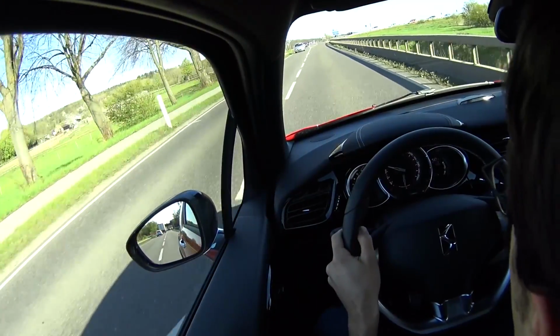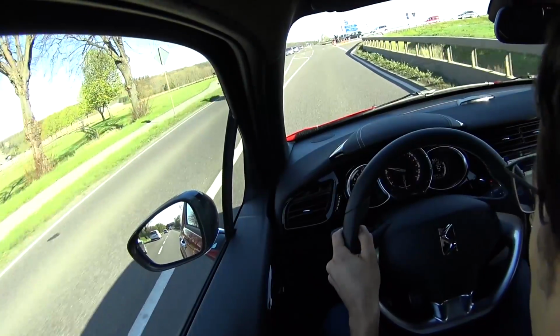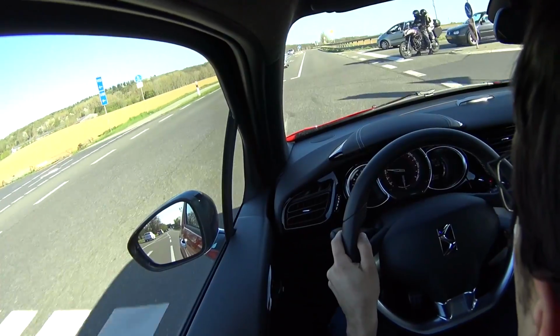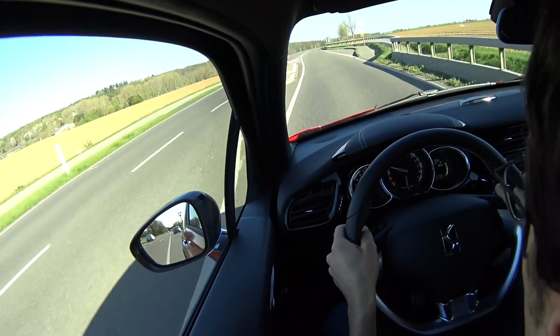Well, there are other small cars that are maybe more refined in the interior, but at the same time maybe a little bit boring, probably. But you know, this one offers definitely a very special mix.